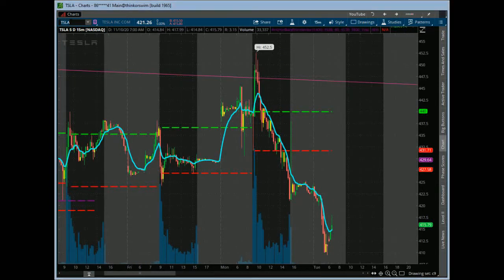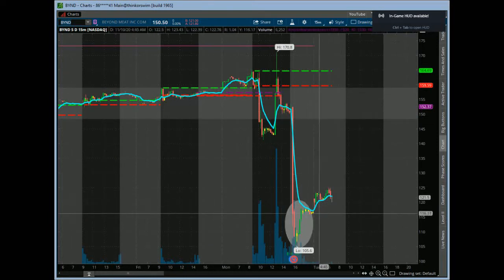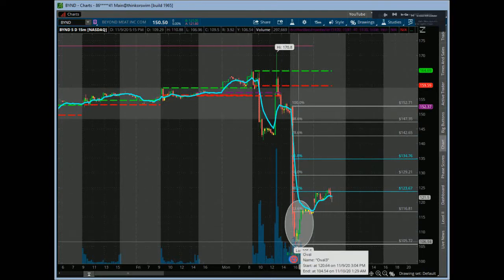A couple names that are on the radar, of course, are Beyond, with some earnings misses yesterday. They missed on earnings and revenue. Looks like just a kind of retrace right now. So if we do a quick Fibonacci on this, just from the drop, we're about a 382 retrace right here. So look at that, see if that holds as resistance. We might test the after-hours lows below there.